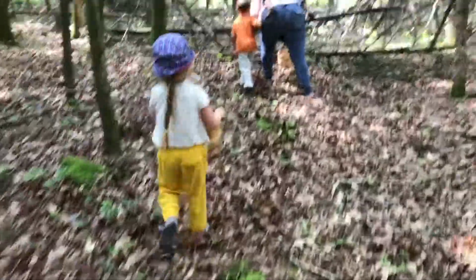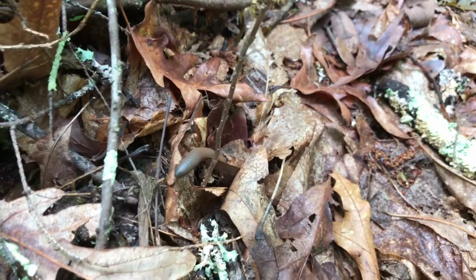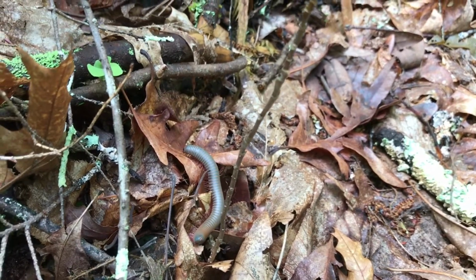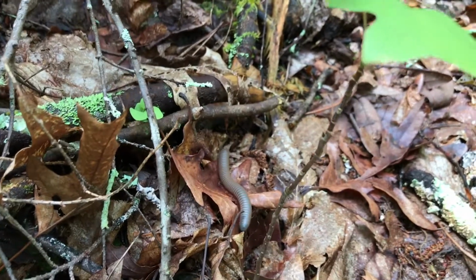Daddy and I found somebody else out foraging, this big old millipede. Is he looking for dry old leaves? Old leaves, funguses. Yeah, he'll eat mushrooms too.